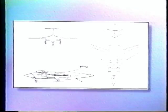Hawkers submitted the P1108, powered by 4 engines, but most of the designs were to be powered by a pair of Avon or Sapphire engines. A big wing area would provide the lift that would be needed for flying on and off aircraft carriers.